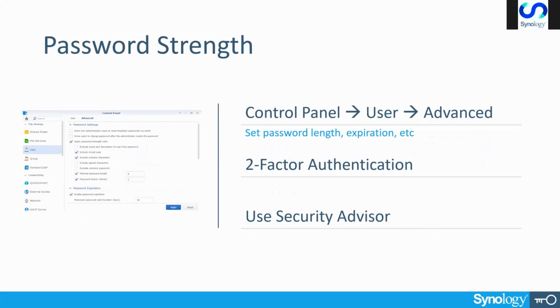So first, with password strength, this is really simple to set up. If you go to user, you can set this up in terms of creating a password strategy for all users on the NAS. So you can say things like, make sure that people have at least numeric characters, at least some special characters, set a password length, and then also make it so that they can't reuse passwords over time. That's what the password history is there for.